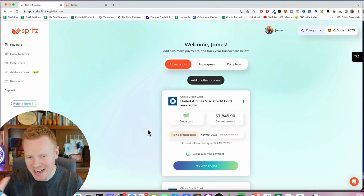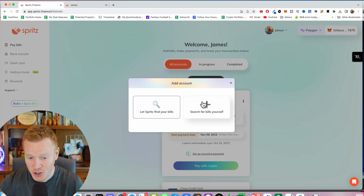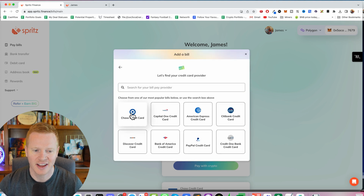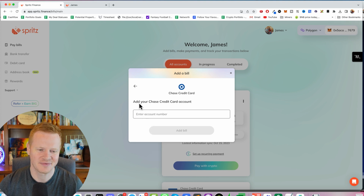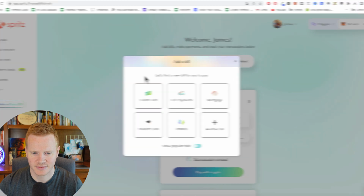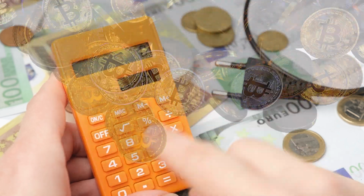But how this works, you create an account, you head in here, there's the Pay Bills tab. You can click Add Another Account. First off, you can search for bills yourself. So again, if you have a credit card, let's say you have a Chase credit card, you just click here, enter your account number. Again, you can add a car loan that you have from any of these companies, your mortgage, your student loan, even I pay my electric bill with crypto using this.